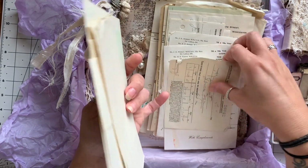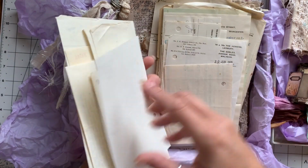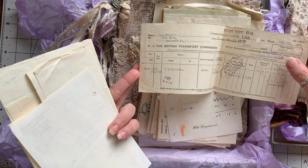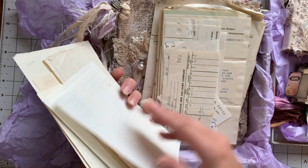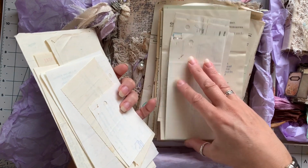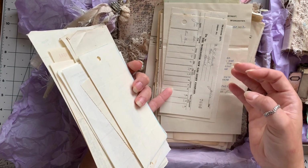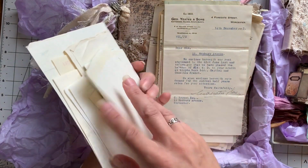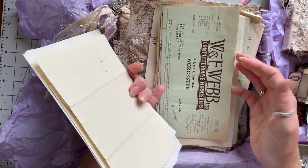I always find this stuff so difficult to get hold of. You know, I've ordered stuff from Patty and from Jessica in the past. That is amazing. Absolutely amazing. I'm a bit naughty because I just hoard it and look through it. But I really, really have made a kind of promise to myself that I'm going to start using some of this amazing vintage ephemera.